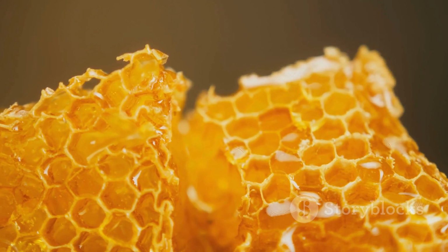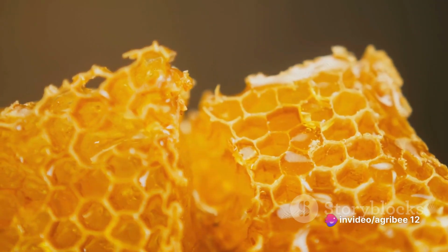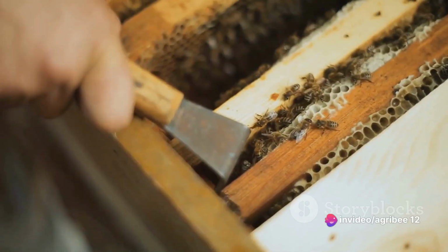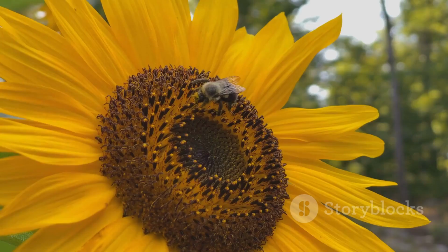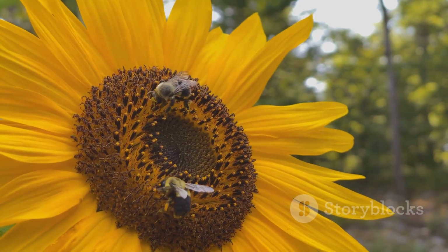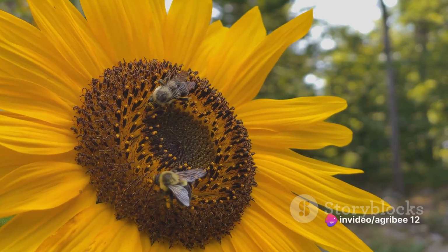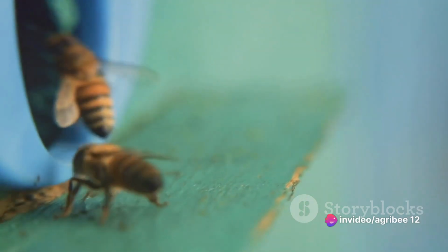This proboscis is an ingenious tool able to extend and retract, allowing the bee to sip up the nectar like a straw. The nectar, which is a sweet liquid produced by plants, is stored in a special stomach called the honey stomach. This is separate from the bee's main stomach, so the nectar doesn't get digested. The bee continues this nectar gathering process, visiting between 50 and 100 flowers during a single collection trip.